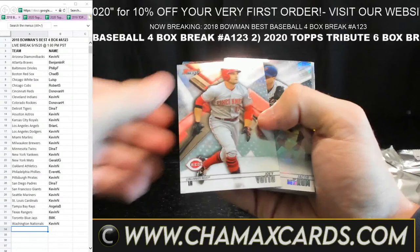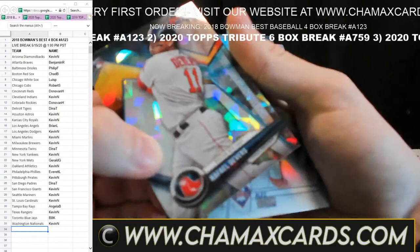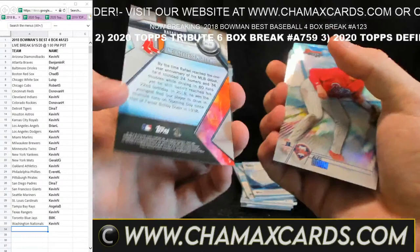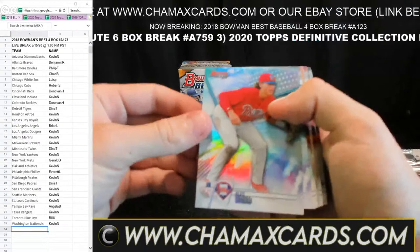We have Jacob DeGrom for the Mets. Ooh, we have Rafael Devers. What's it say? Neophyte Sensations. Rookie. Nice. I'm assuming that's nice. I've never seen that before, well, for me opening. So for the Red Sox, Chad B. Bomb Refractor for the Phillies. Rookie, Devers again.